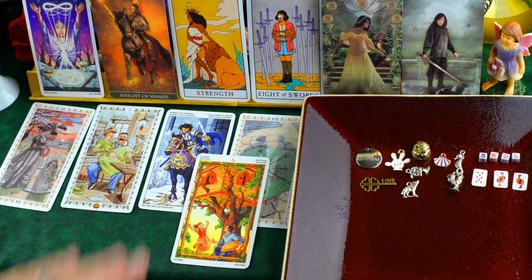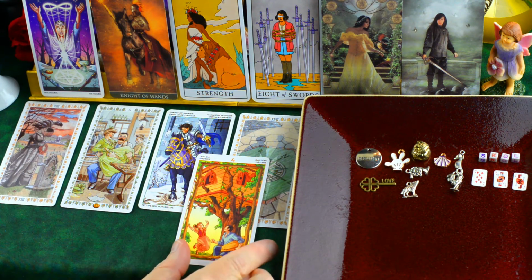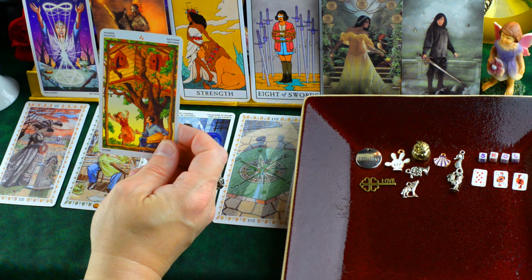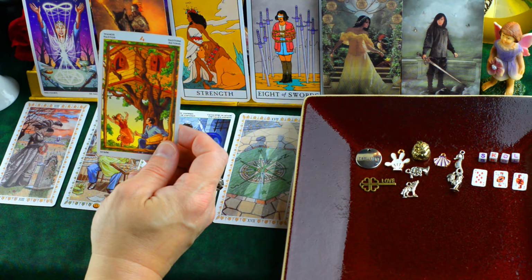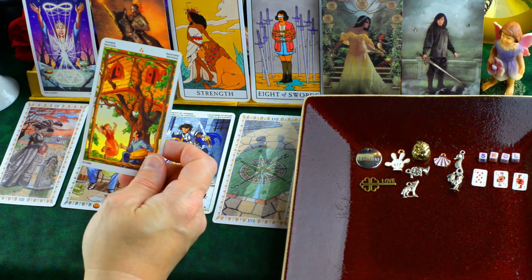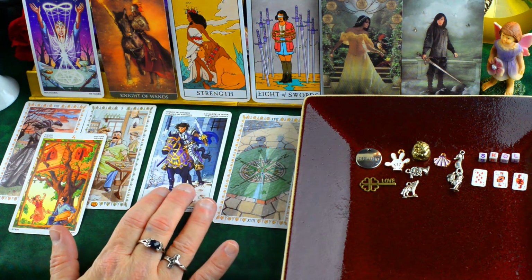Help you see your own strength that you have, because you have lots of strength. It's interesting too. We have the Four of Wands, which is a very stable energy. It's also a home type energy. So I feel like you're going to feel more grounded, more stable, more cheerful. Like I said, you're going to have something to crow about this month. You're going to feel a lot more carefree than you have been feeling.